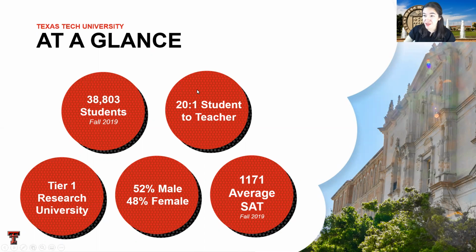Our student to teacher ratio, though, is still pretty much what you would find in your high school classrooms, except right now because of COVID, right? But in a typical school year, your classes would be about 20 students per one teacher. So that's what our classrooms look like. And then here, I like to touch base on Tier 1 Research University. Basically, it's just a fancy designation that we got. We do a lot of research all across campus, and so we get additional funding for research. So that's pretty cool to know if you're interested in that type of opportunity.